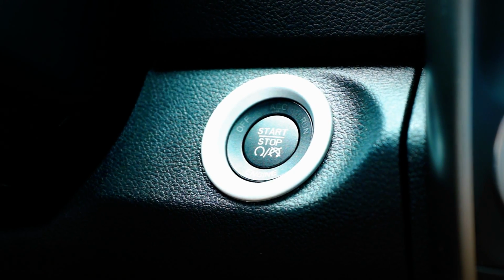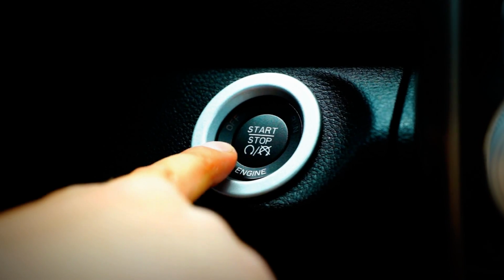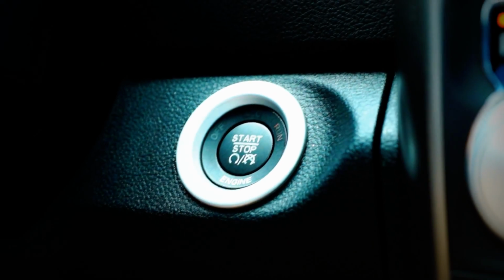To start the truck, all you have to do is place your foot on the brake pedal. You get an indication of it's off, on the off position, ready to start. Press the button.